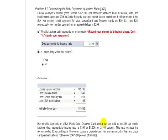Next, we're going to take that $1,836 and divide that number by her amount of credit card debt. So her monthly payments on Visa, MasterCard, Discover, and her car loan add up to $394 per month. So Louise's debt payments to income ratio would be $394 divided by $1,836, which is her net take-home pay.